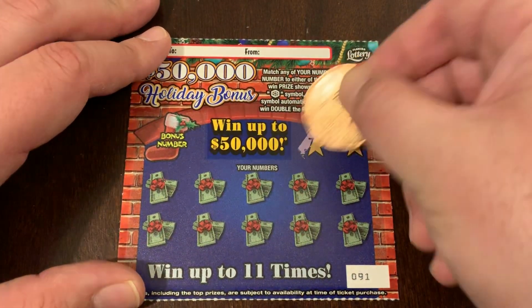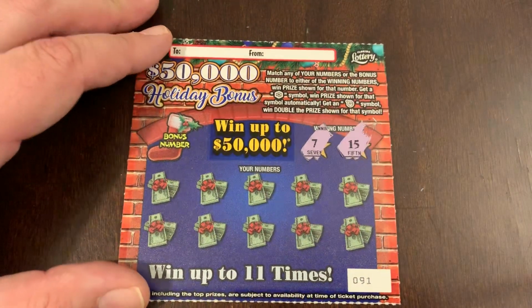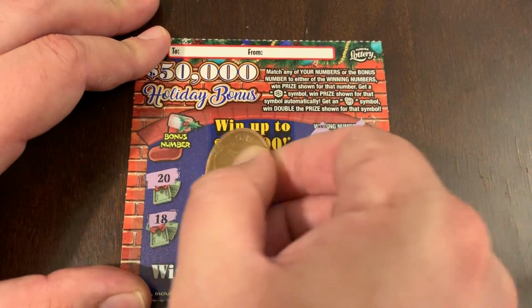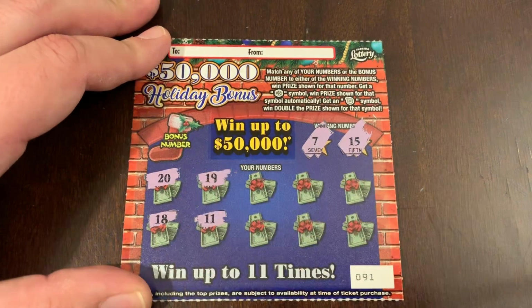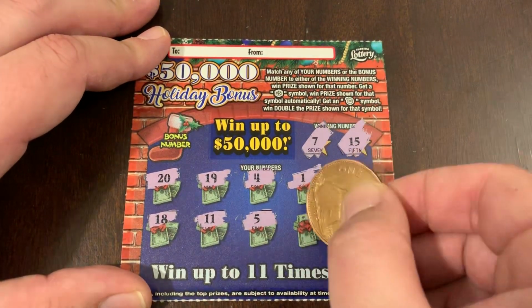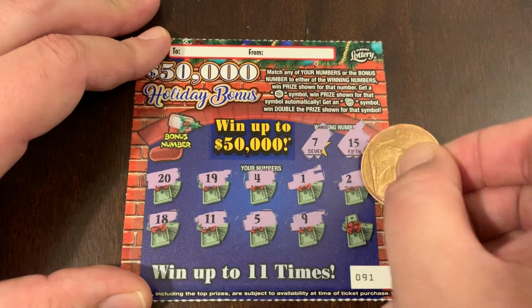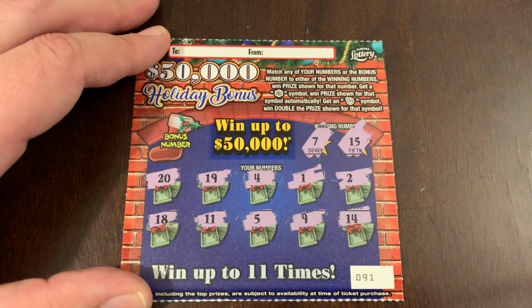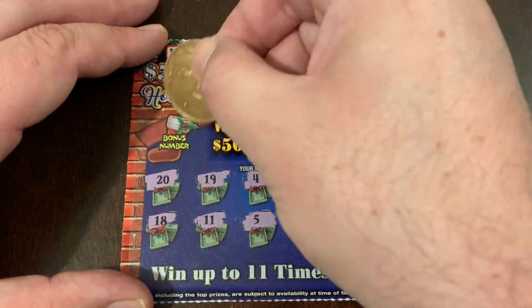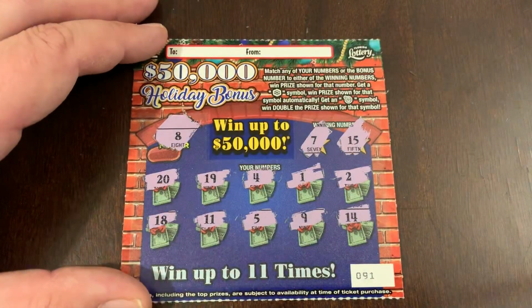All right, ticket 91. Let's see. 7. And 15, 20, 18, 19, 11, 4, 5, 1, 9, 2, and 14. No 7, no 15. Bonus number, 8. All right. Got 3 tickets left still.